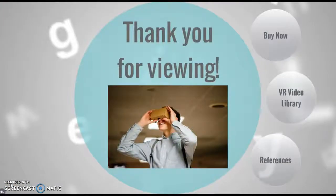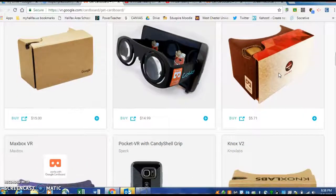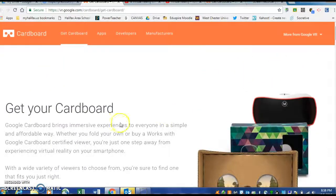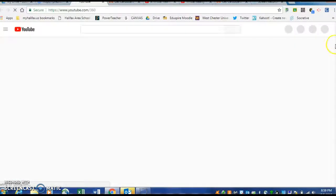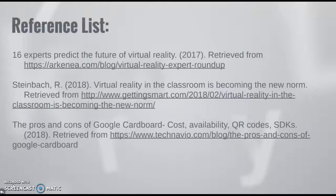Thank you for viewing, and you can use these apps on the side for purchasing, checking out the VR video library, and for my references. Just access it by clicking on, and you can see all of the different options for purchasing. And there's many different apps that you can go on. Again, there's many vendors and many manufacturers that will supply this. In addition, you want to check out the VR video library at YouTube, and this is just a huge amount of videos that you can look through. In fact, right over here is the Buckingham Palace tour that we discussed earlier. And last, here's my reference list.